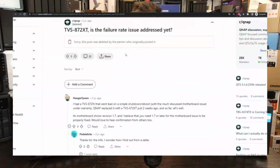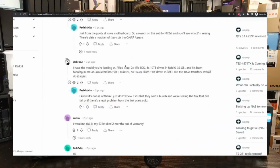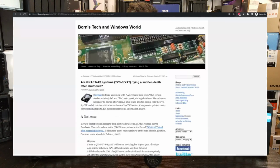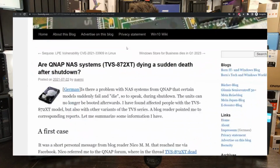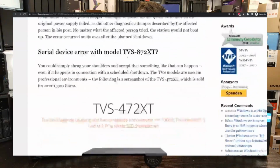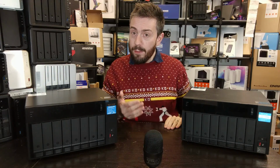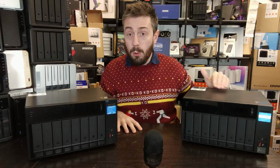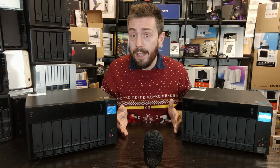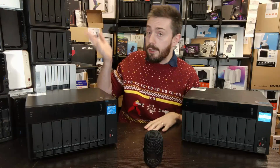Again, we've only really seen the culmination of that in the last few months as we've talked to more users. On the backboard of the Intel Core based 7.2 series, there were lots of users talking about backboard failures, and QNAP was slowly but surely hitting all of those up. So that's another reason why you might see this second-hand quite a lot. And again, you can read a lot of reports about that online.